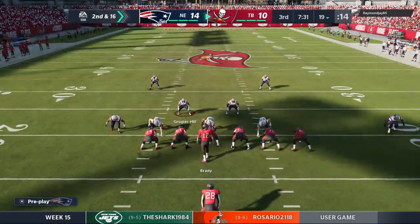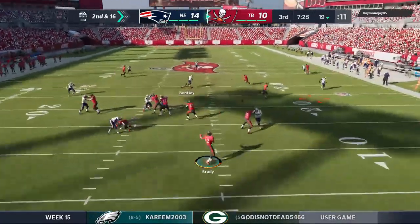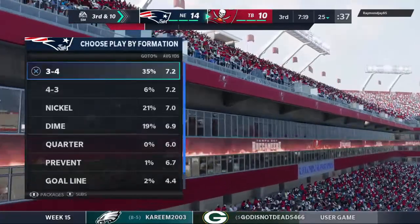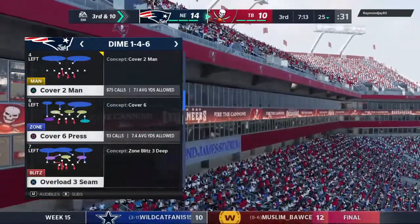Work to be done here on 2nd and 16 after the sack. On play action, now Brady. Open man is Howard, the tight end. And he stopped right at the 25 after a gain of 5. That catch good for 5. It's 3rd down and 10.